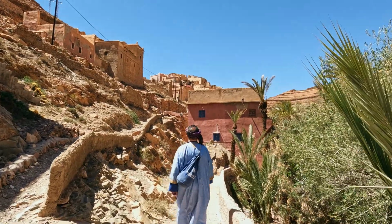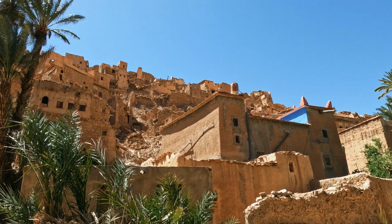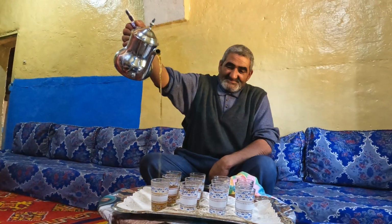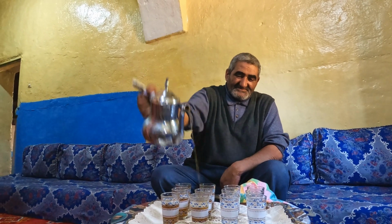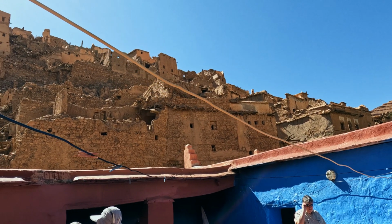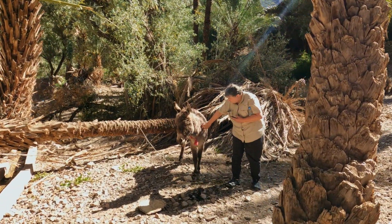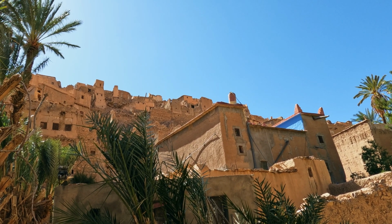Walking these narrow streets in the old part of the village, I feel like I've stepped back in time. Almost all of these homes are abandoned. I guess people choose to live in a more modern home in the newer part of the village. Time to cool down and have lunch in this private home. This family is one of the few that still live in this 500-year-old village. Our host did a lot of work personally to restore this old home.